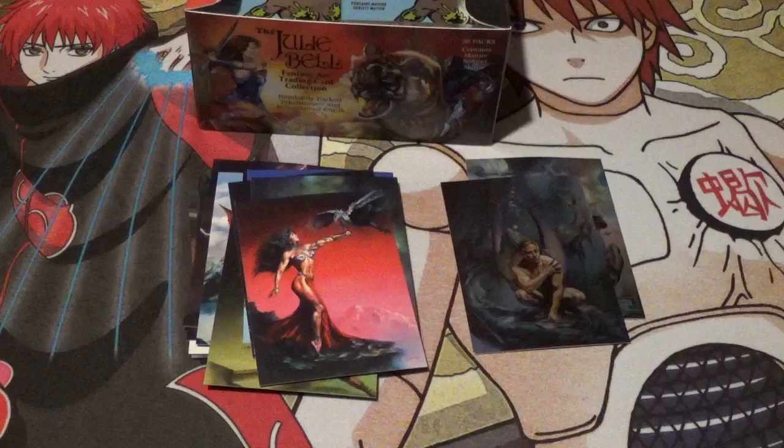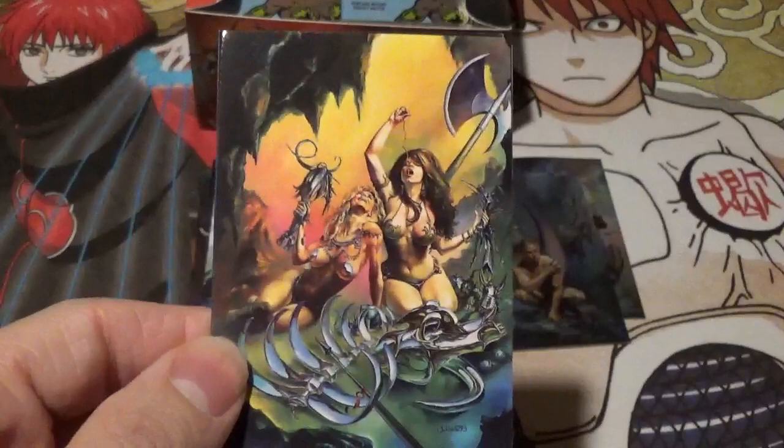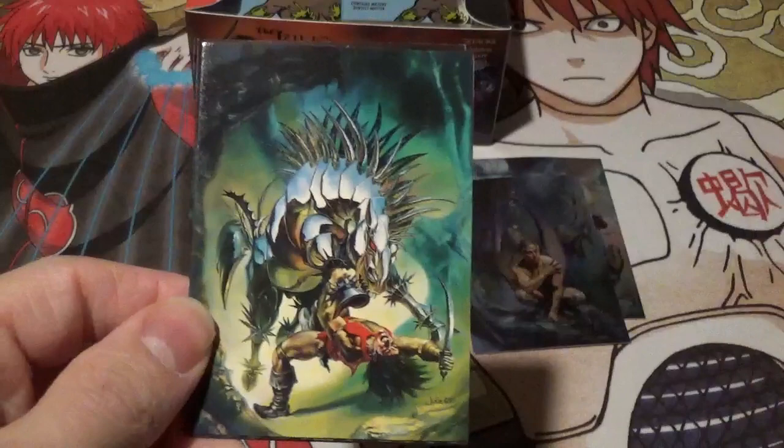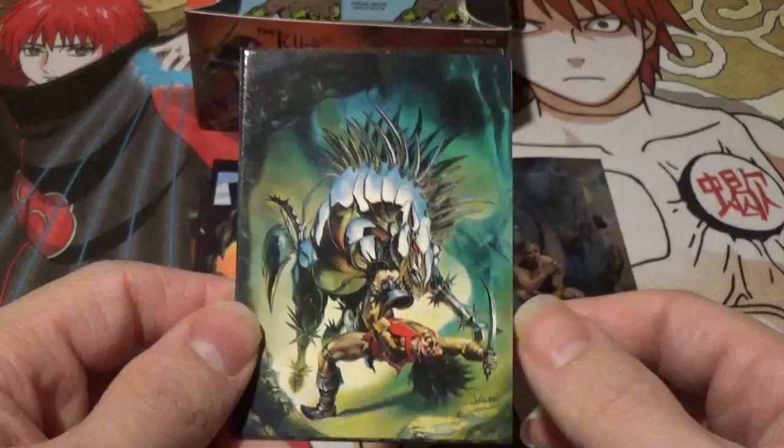Looks like we got some female barbarians enjoying the spoils of their victory. That's kind of cool. Really nice artwork. What is that? That is some sort of like metallic or metal demon horse attacking this poor barbarian who probably has no chance at killing this thing. Mark one up for the horse. He wins.